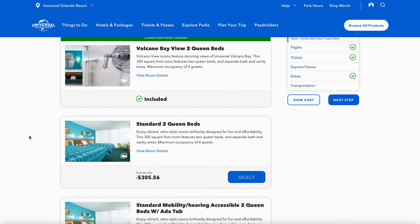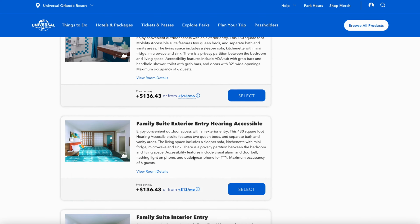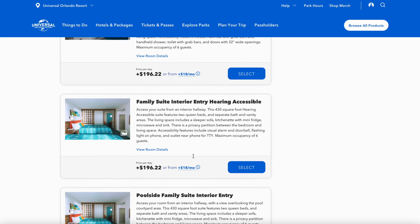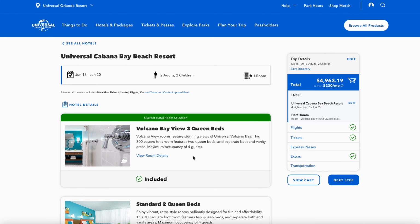So this is where it gets kind of tricky, because it did change my room selection over to the actual Volcano Bay view. Now again, this is not a preferred room at all. I only stay there because it's got a great view of the actual water park for Cabana Bay. I love that, and that's why I choose it. Now you can always go down through all these and choose other things if you want to, and get really intricate about your room itself, because there's a ton of rooms at that hotel. But for me, that's what I love about it the most. So I'm just going to stick with that one and do next step.